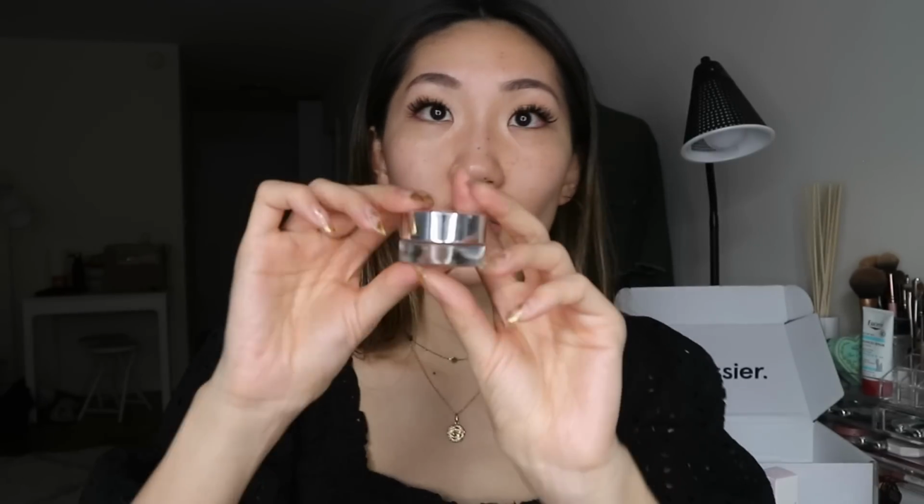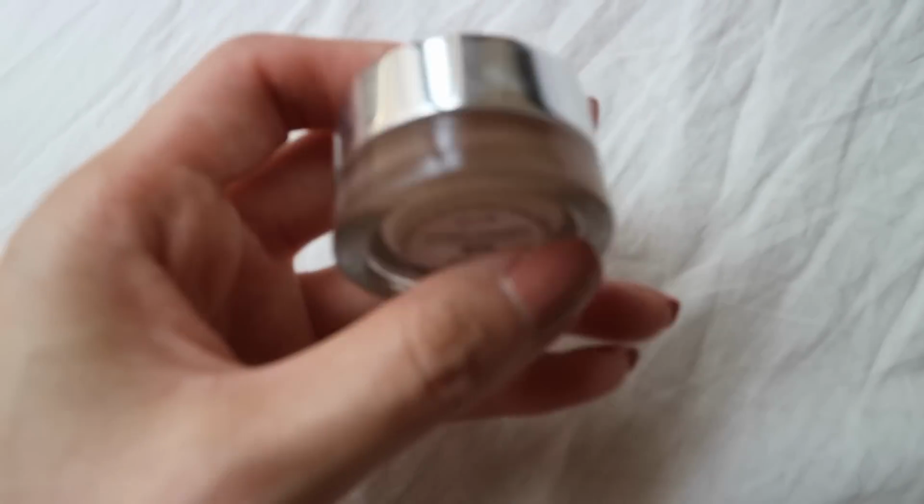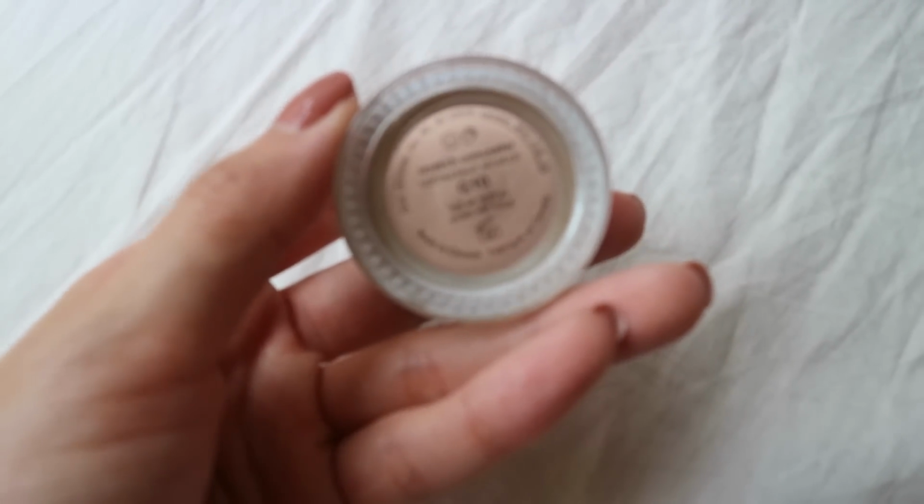Oh, and in case you're wondering, I do have combination skin. So my T-zone is on the oily side, and as for my cheeks, it's more on the normal to drier side. Next, I'm going to try out the stretch concealer. I got this in the shade G10. This is what it looks like. Really simple and nice packaging. It has the Glossier logo on top.